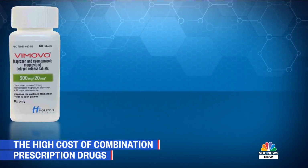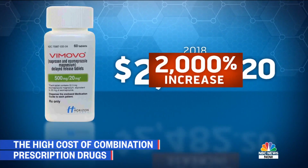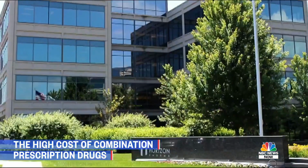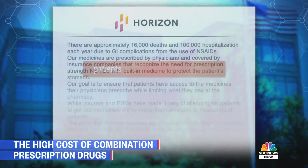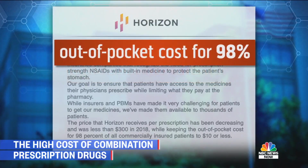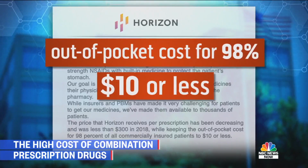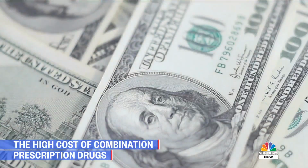Another example, Vimovo's list price has gone up 10 times over the years, a jump of 2,000%. In the first 3 months, we also had about $34 million in revenues. Tim Walbert, CEO of Horizon Therapeutics, which makes Vimovo and Duexis, declined our request for an interview. The company told us patients don't pay the full list price. Out-of-pocket costs for 98% of insured patients is $10 or less, and that the company nets less than $300 for each prescription. But it adds up.